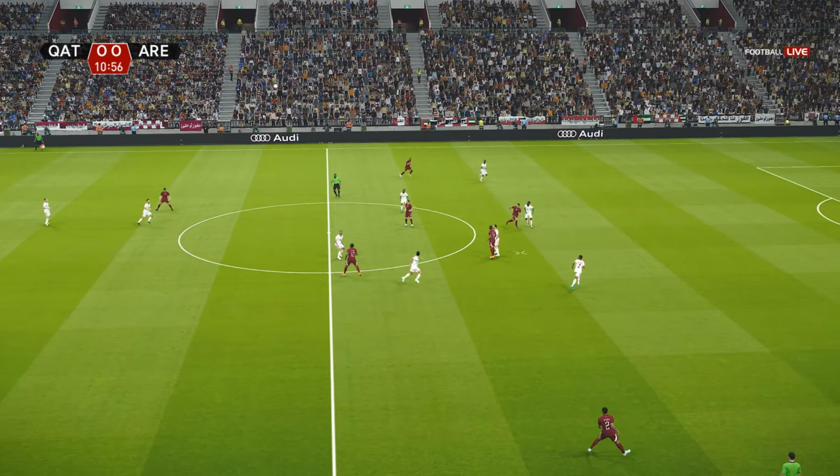And he's on a charge. The pressing's intense, and it's paid off. Oh, he's enjoyed that. He evidently loves the contest. That's tidy. Can he finish? Oh, easy pickings there.